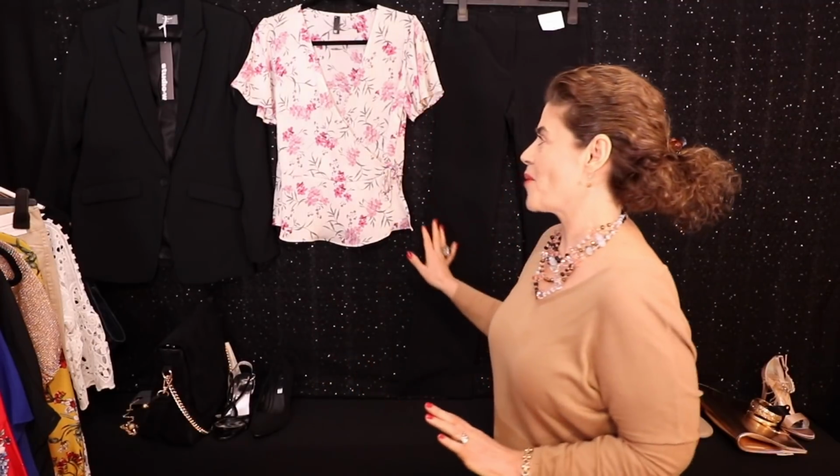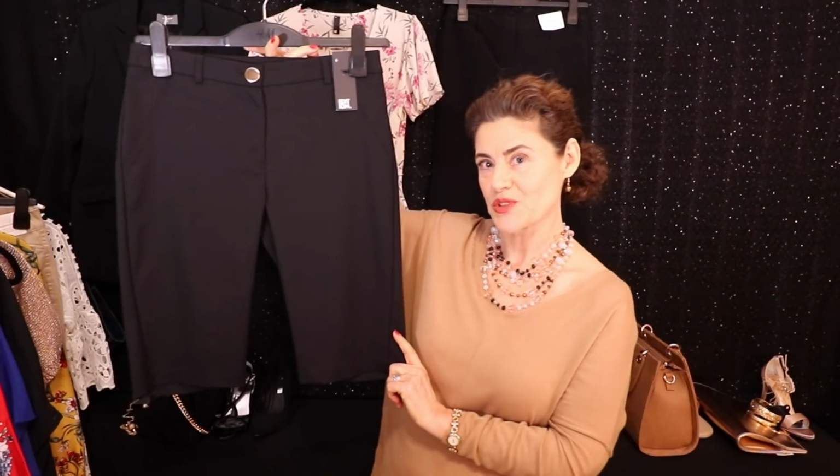All right, so outfit number one is this really pretty top with the black suit. Now, it's probably something that you would have done before. And a lot of my working clients who are much younger want different options. And nowadays you can wear a really, really smart pair of shorts to work.